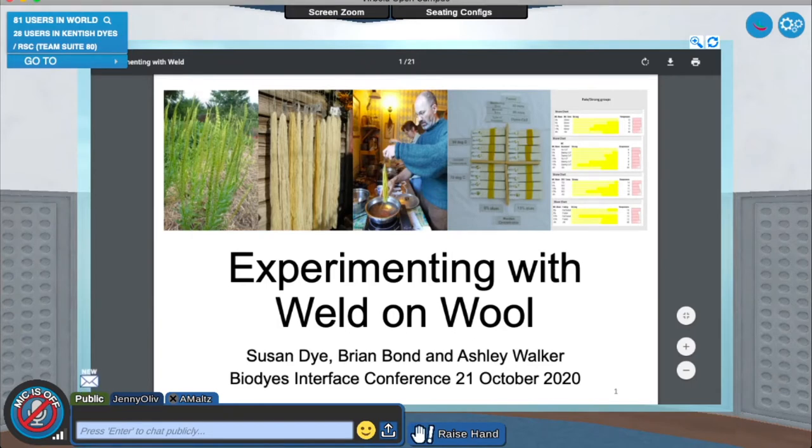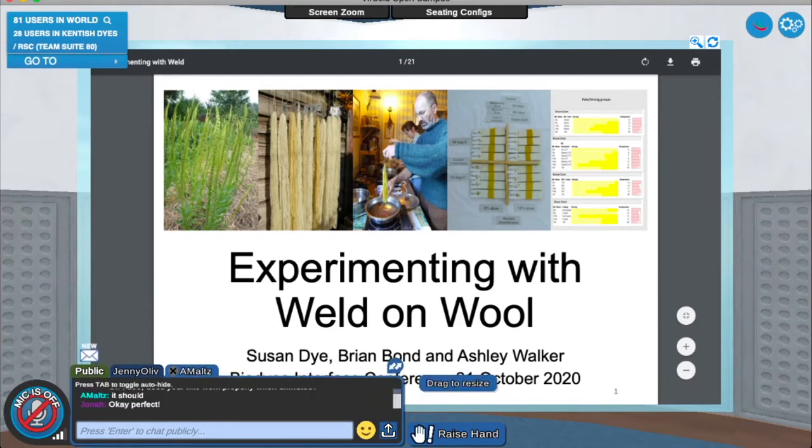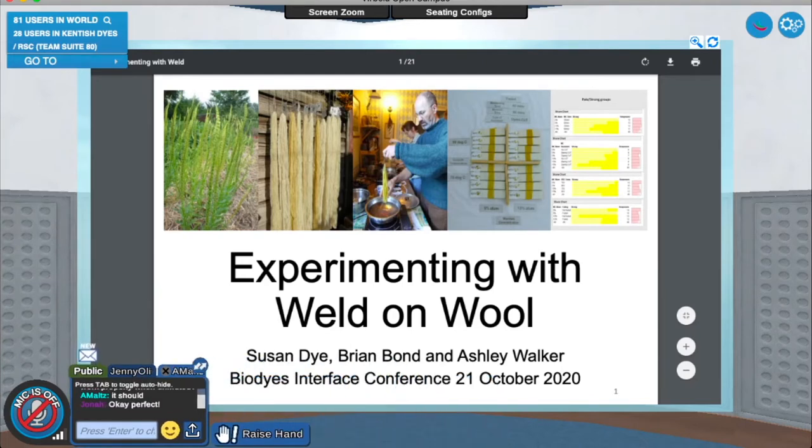Jenny mentioned that there are three of us who did this experiment. Brian is featured in the middle picture on page one, in a blue jumper, removing a Weld skein from a bowl of dye. We are not chemists. We do not understand what's going on in the dye baths, on the fibre, or with the modern things. So this experiment was undertaken very much in the spirit of the empirical approach: how could we improve our process, understand better our process of producing yellows with Weld. And I mentioned Brian's a statistician and he specializes in helping scientists refine process. So this was terrific.